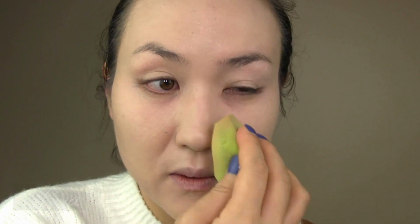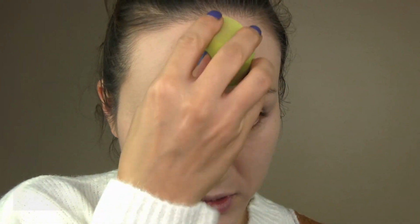And just to let you know, underneath, I don't have any sort of primer when I test these out. I don't add any primer. I just do my regular skincare, which consists of my toner, moisturizer, and sunscreen, because I wear sunscreen every single day, no matter rain or shine.